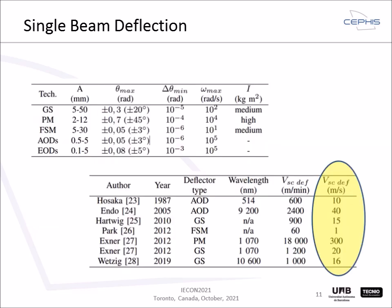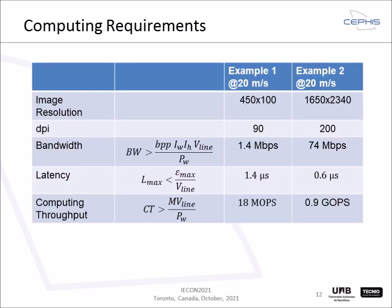Looking at the state of the art, the fastest deflection systems have a scribing speed below 300 meters per second with polygonal mirrors and below 20 meters per second with galvanometers. As we will see later, this is one of the main constraints to surpass the de facto limit of 8 meters per second.